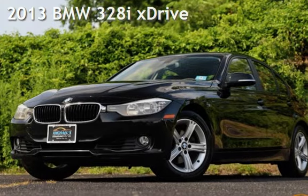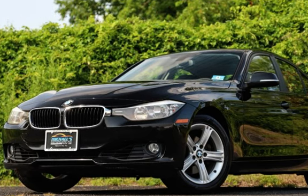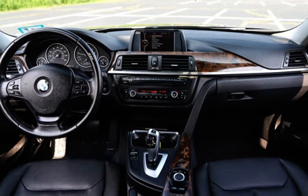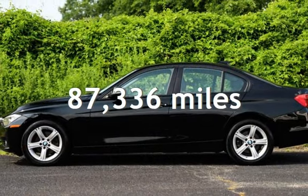Presenting a pre-owned 2013 BMW 328i. This four-door sedan has a four-cylinder, 2.0-liter i4 engine, with all-wheel drive, and an automatic transmission. This BMW has less than 88,000 miles on the odometer.